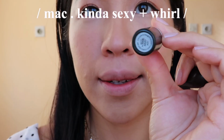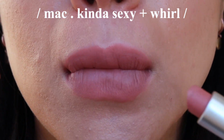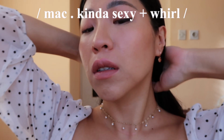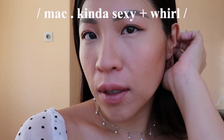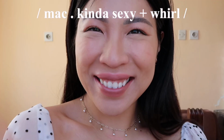I usually pair it with the shade Kinda Sexy. I apply Kinda Sexy all over my lips and then tap on Whirl in the center of my lips to create some depth. These 2 colors combine for a very awesome vibe, and I really like it. I remember I bought these shades together, and when I first got them, I wore them non-stop, every day. They're literally a really easy combo for all kinds of makeup.